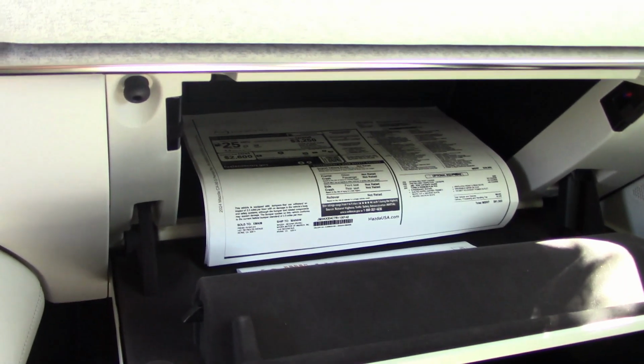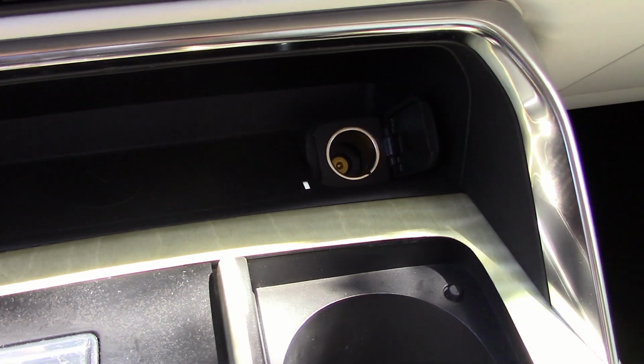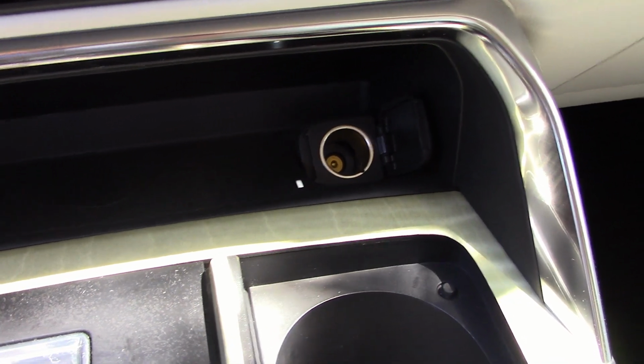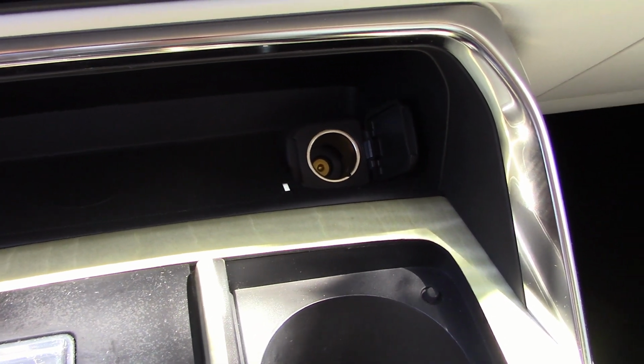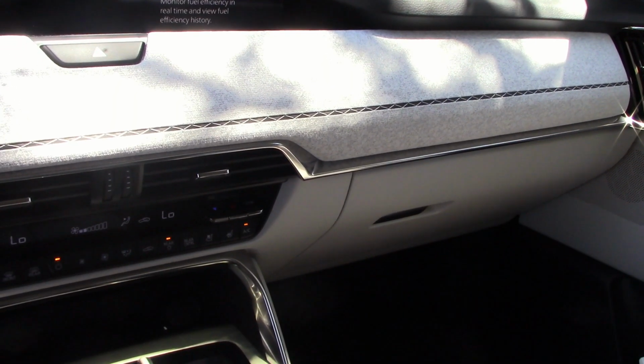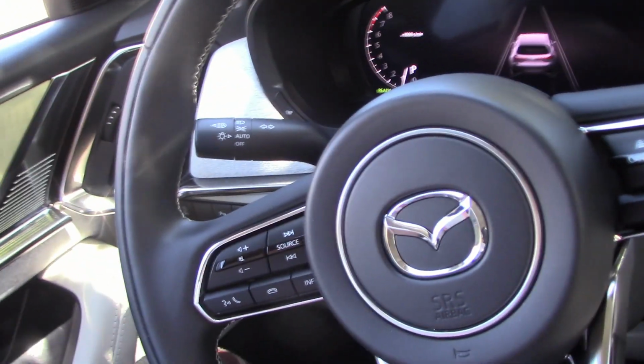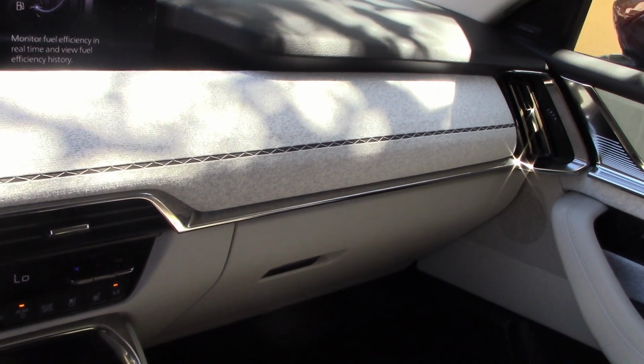Lots of room in the glove box. And your 12-volt accessory outlet is right up here up front where it should be. Easy to reach. Overall, Mazda did a first-class job on this cabin. Definitely first rate. Thumbs up.